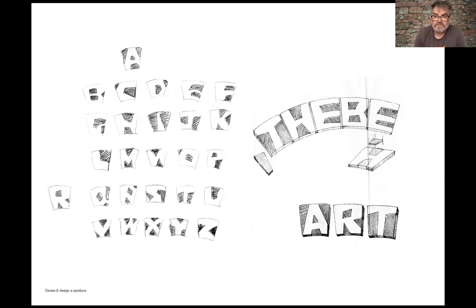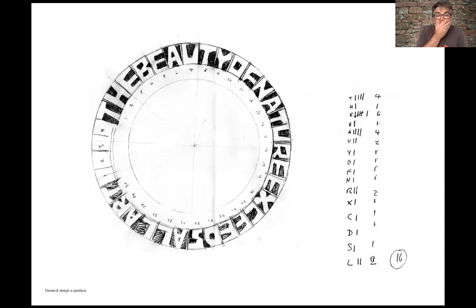So there's two possibilities. The first one was "what goes around comes round," which was something I was looking into. But the one I finally went for was this phrase here: "The beauty of nature exceeds all art," which was something I'd actually kept, literally, on the back of a cigarette packet.